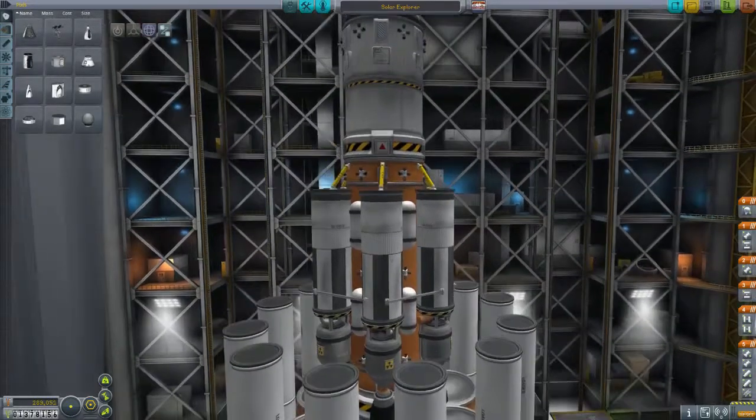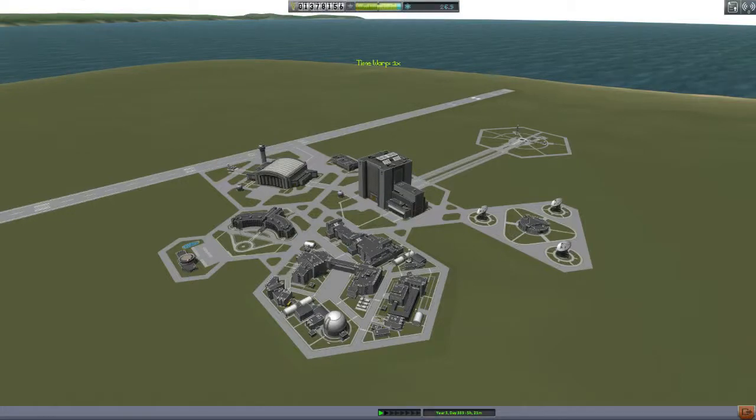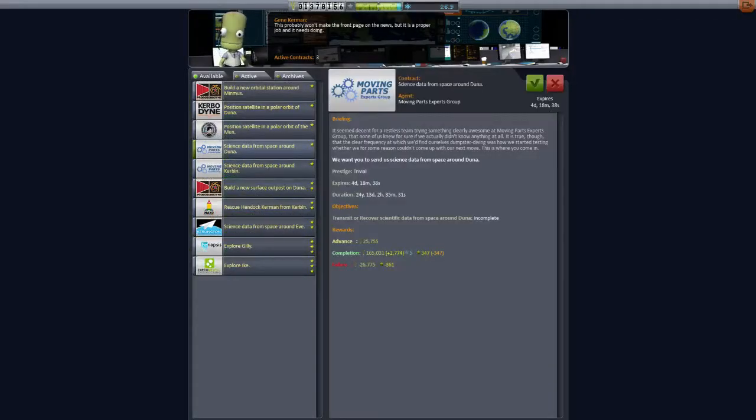So yeah, and if it works, we'll then use this to build on and develop a lander system that will land us on. Which we've got some ideas about, but we'll worry about that once we know this works. Now, we're going to quickly see if there's any available missions that will give us some payback. Aye. And that we can build into this. Science data from space around Duna, we could do that. We go to Duna, that's worth 165 grand, and we have half the rocket.